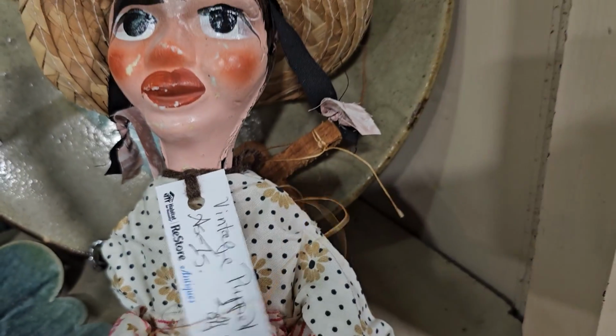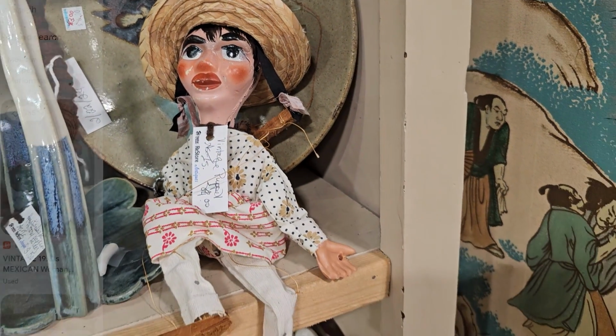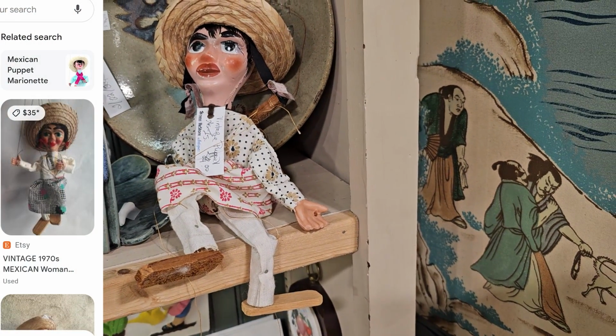And here's a vintage marionette for $4. And I looked it up online, and someone had one listed for $35 on Etsy.